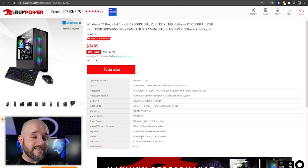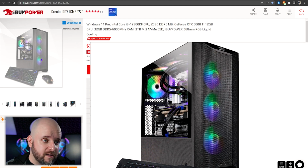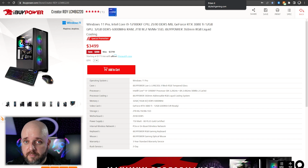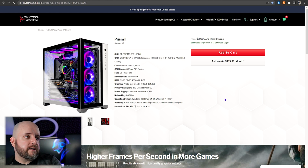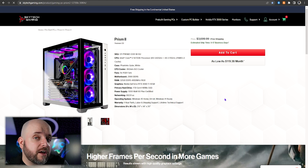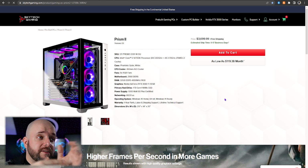The case is the LandCool 2 Mesh, one of the best performing high airflow cases on the market. So what competes with this at Skytech? Because that is the theme of this episode. Well, the Prism 2. Now, this is a little bit more money and a little bit less processor, but that's probably good. This is a 12700K, not KF, but K, so this does have the iGPU. It has a 3080 Ti, 32 gigs of DDR5, 4800, 360 millimeter cooler.